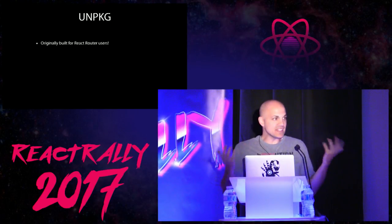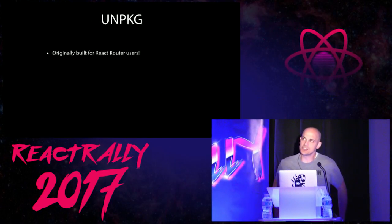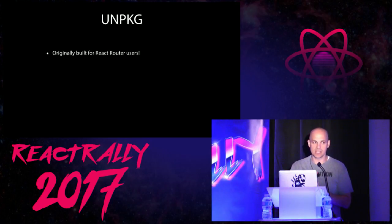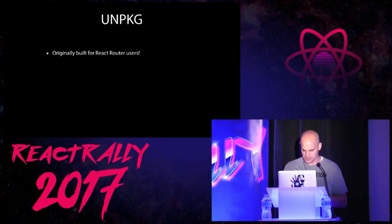And so we built this thing called Unpackaged. Unpackaged is a CDN, as I said, for everything that's on NPM. It's basically a reverse proxy for everything on NPM. So it takes packages off of NPM, unzips the tarball, and serves out the contents. And we originally built it because we were just putting our UMD build up in our NPM package. We said, hey, you want to get our UMD build? Go and get it from our NPM package.